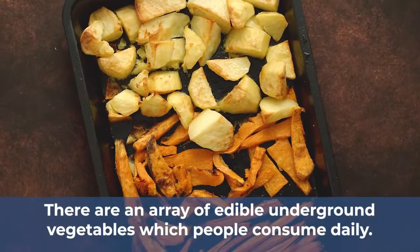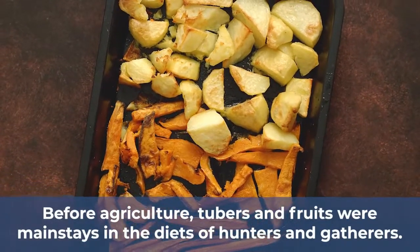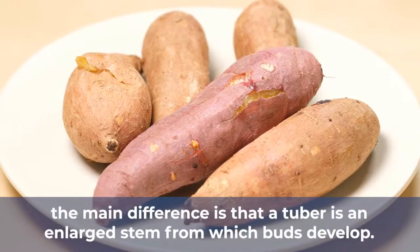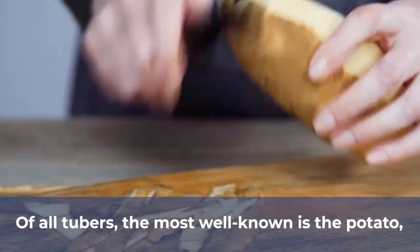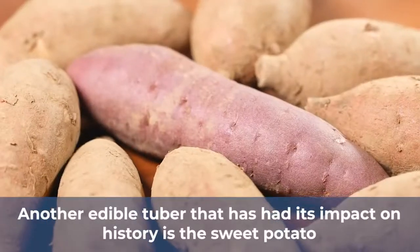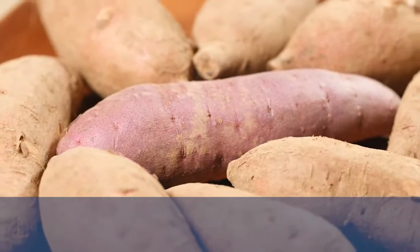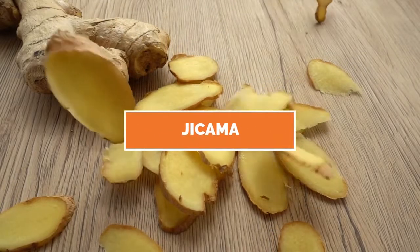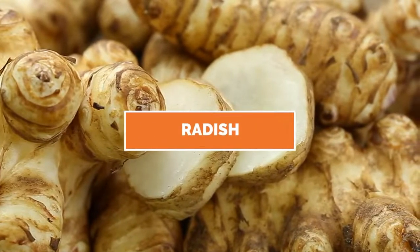Tubers you can eat. There are an array of edible underground vegetables which people consume daily. Before agriculture, tubers and fruits were mainstays in the diets of hunters and gatherers. Although root vegetables and tubers may look similar, the main difference is that a tuber is an enlarged stem from which buds develop. Of all tubers, the most well-known is the potato, which is often considered one of the top 5 vegetables that changed the world. Another edible tuber that has had its impact on history is the sweet potato, not to be confused with yams. More edible tubers include taro, ginger, jicama, kushkush, Jerusalem artichoke, tiger nut, radish.